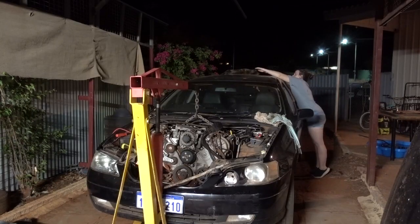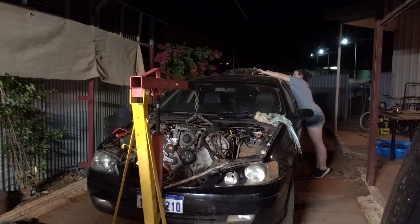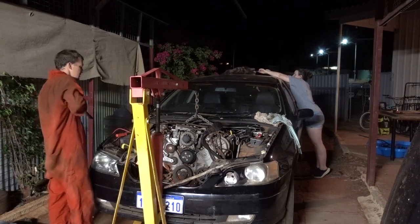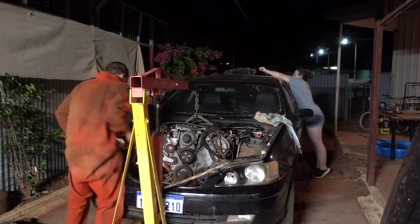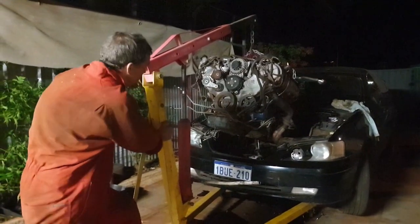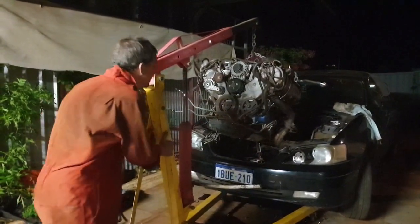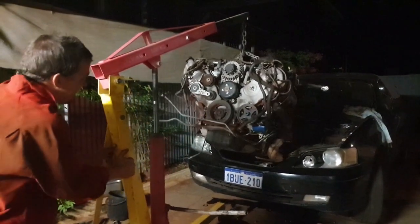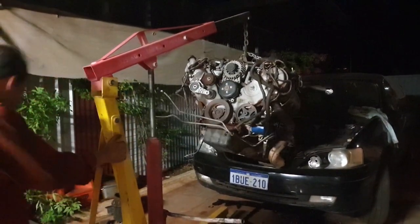So what I'm trying to do now is disconnect the steering shaft, and hopefully it'll create enough movement that the exhaust can push it out of its way. Well, the actual camera died, so we're here now, which is really good. And that is a V8 engine.